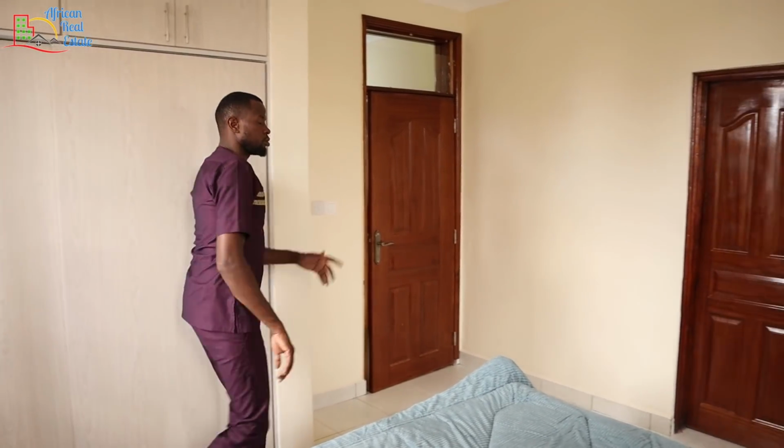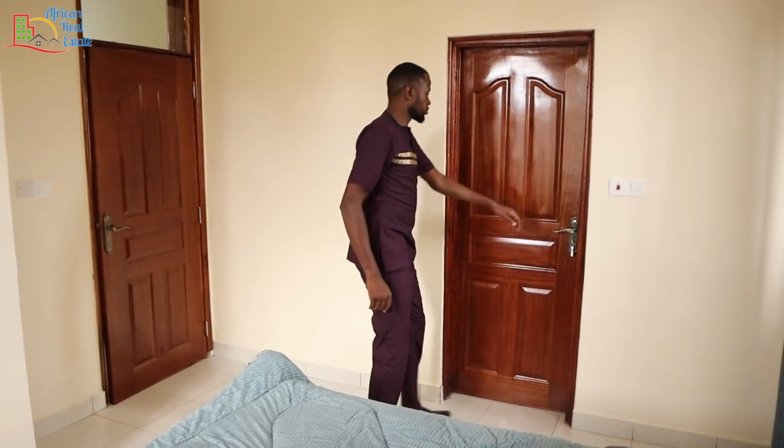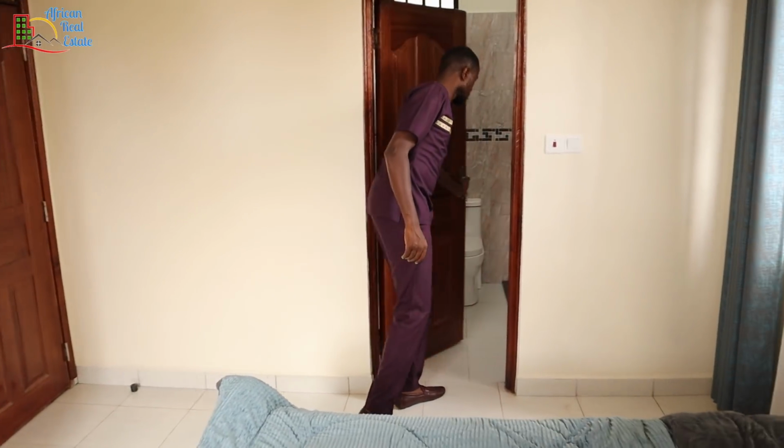The wardrobes also come with extra storage up there. From here, let me show you the washroom.